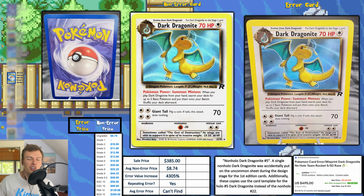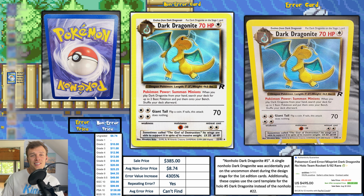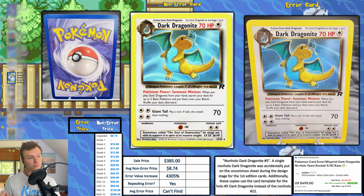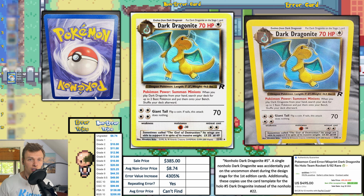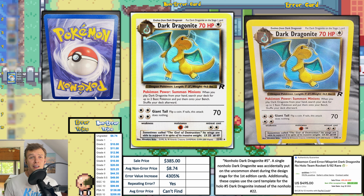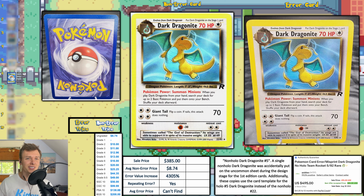Next up, we have a Dark Dragonite from Team Rocket set, and this is the non-holo error. You can tell it's a non-holo error by looking in the bottom right of the card. The non-error card says 2282, so that is reserved for the non-holo, but the error card says 582, so that is actually supposed to be a holo card there. Very subtle error, but just switching up those little numbers makes this card sell for $385. Holy crap, there's not many non-holo cards that you will see sell for that much money, especially in raw form.